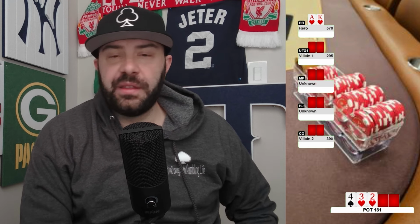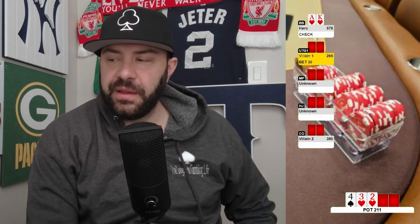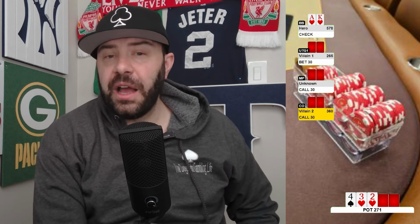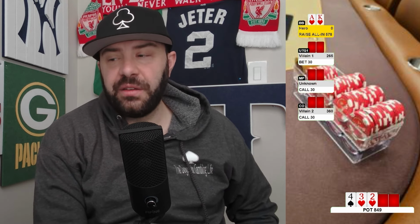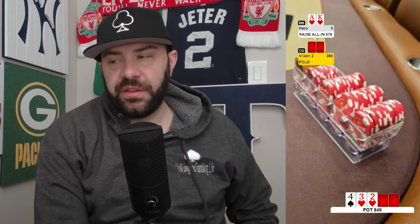The flop is the 4 of spades, the 3 of hearts, the 2 of hearts. Gun now bets $30. Middle position calls, cutoff calls. Now I jam all in for $578. As soon as it gets to the first person, which is the gun, they go into a tank, but they find the fold. Middle position folds pretty quickly, and when it gets to cutoff, they tank. They show queen-7 of hearts, but they fold.